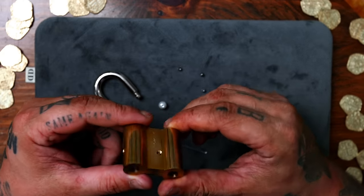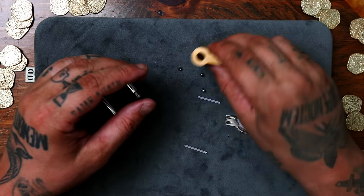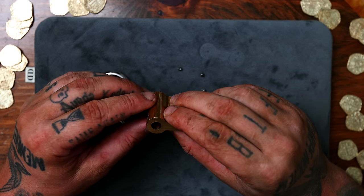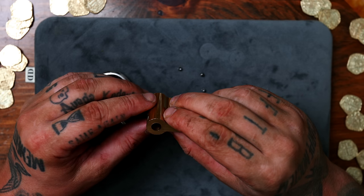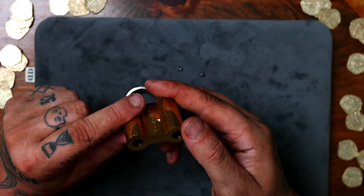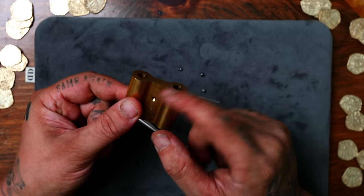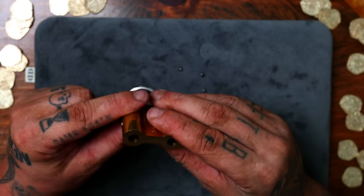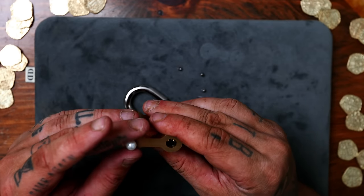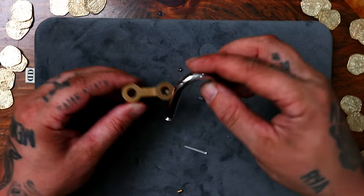All right. So how to get all this back together again? So first things first. That goes in there, or does the, no, that goes first. Does that go first, or does the pin go first? How do I get that pin back in there? Because it's like in here. Okay, hold on. Oh, I've got to like ride it along this thing. Perhaps.